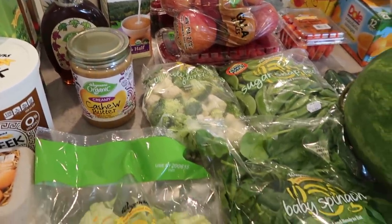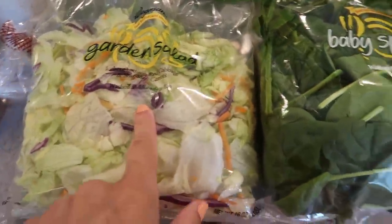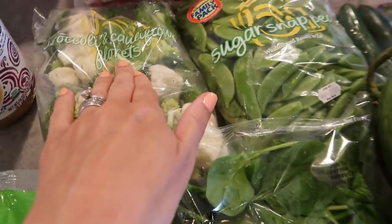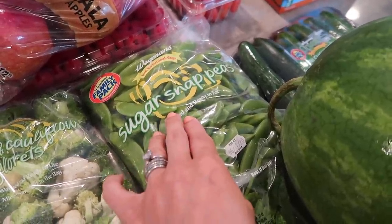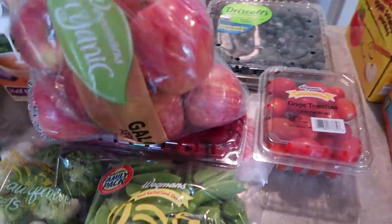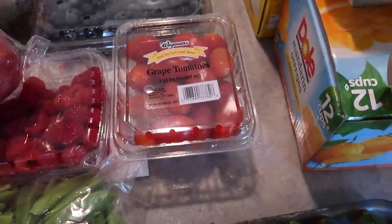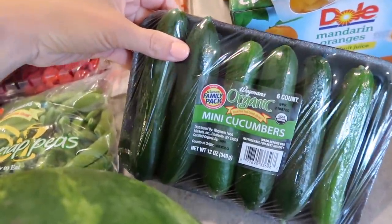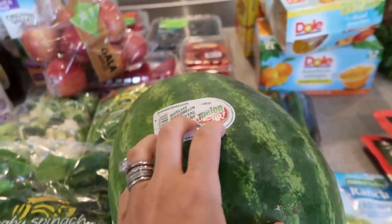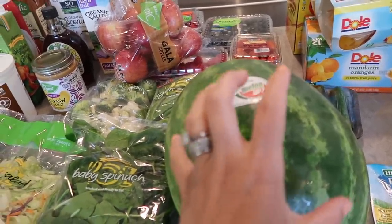Now I'm just gonna get into my produce. Sorry guys, this is kind of all over the place because I'm in a rush. Garden salad, spinach, broccoli and cauliflower, sugar snap peas are for Tanner and I. We love just eating them like this. Apples, raspberries, strawberries, blueberries, some grape tomatoes. These are for me because nobody else likes them, but I really like to have these as a snack with some hummus. Watermelon, because watermelon is life in the summertime, but also when I'm pregnant with girls, those girls like watermelon.